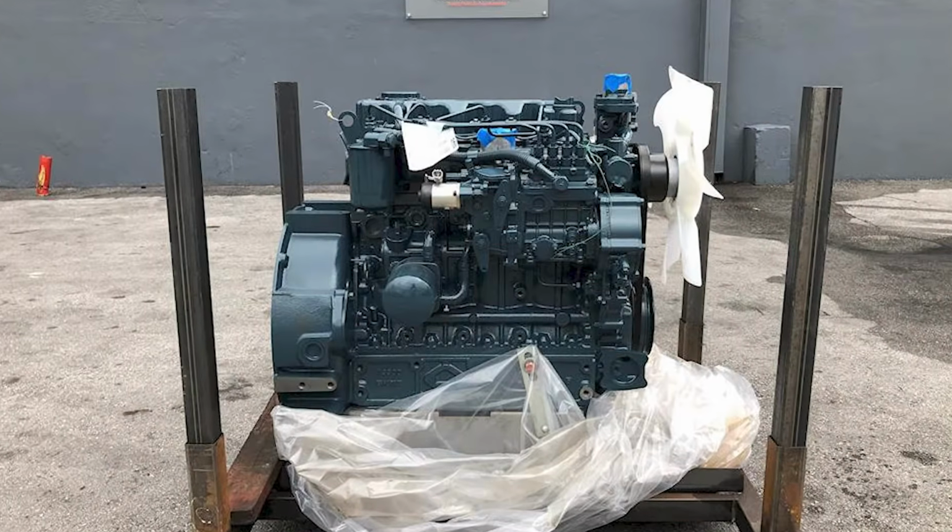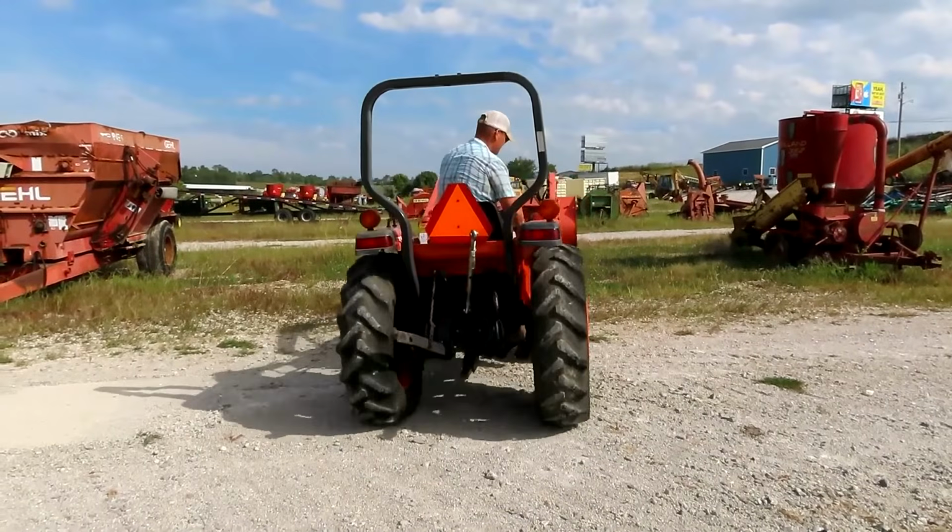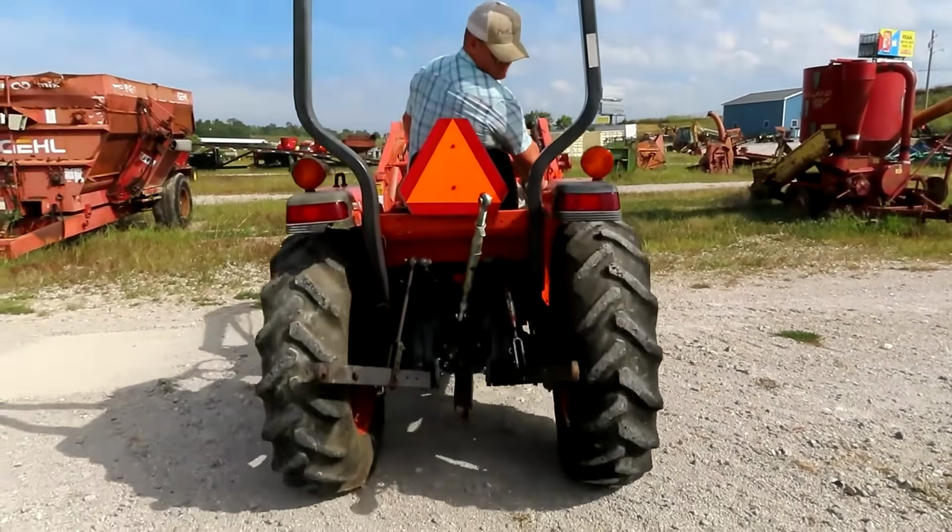Years later, many V3300 TE2B-powered machines are still in the field, not because they're new, but because they refused to quit.